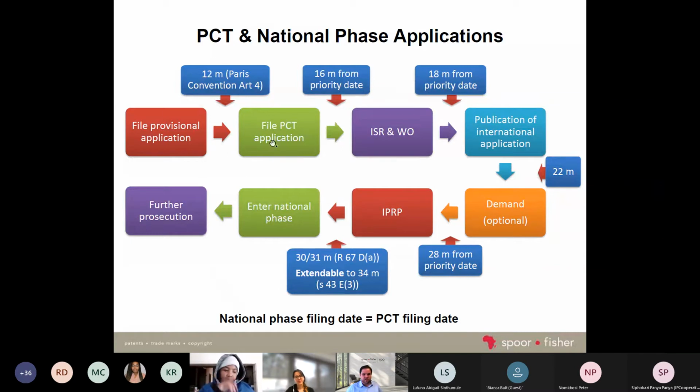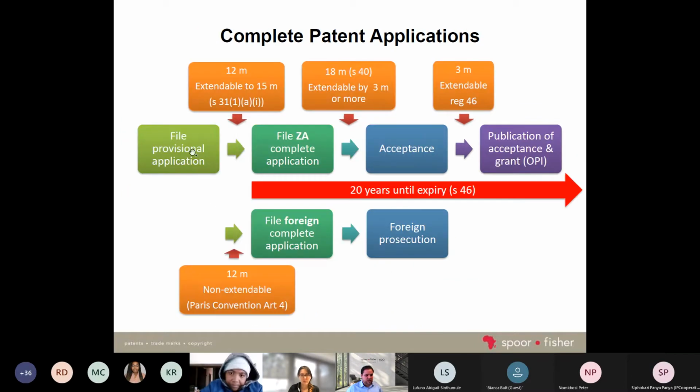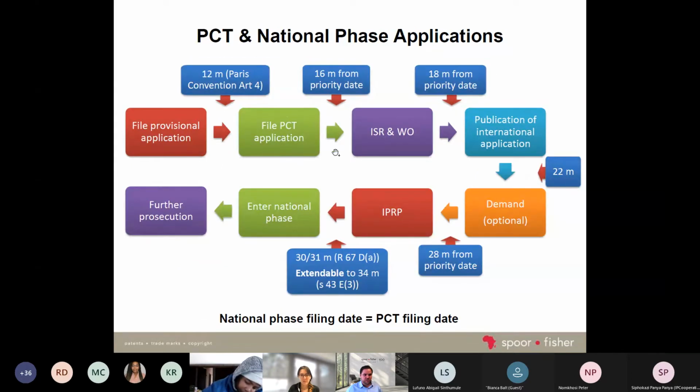So let's just recap this PCT and national phase stage again. The provisional application is filed in whichever country the applicant files it in. They then have to file the PCT application within 12 months in terms of Article 4 of the Paris Convention. So it's the same as with any one of these applications where you have to file within 12 months, because remember, this is where your rights will stem from. It's from this international application, which is what's granted. This international specification with those claims is the same as what is filed in South Africa when it enters the national phase.